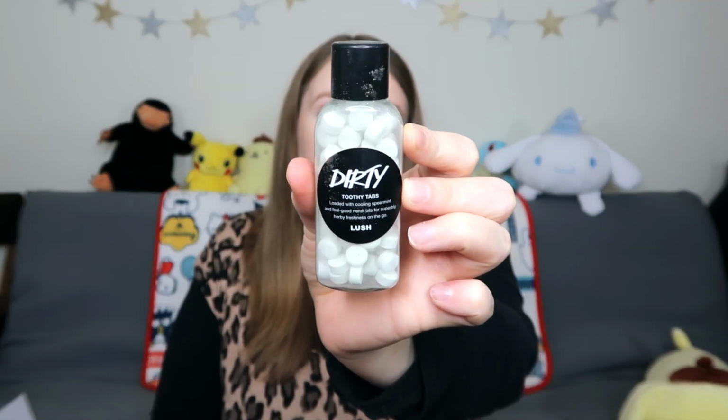Toothy tabs, I'm sure you guys have heard of them. They've kind of gone viral the last couple of years. They're just like a solid form of toothpaste. You take 1 tablet, put it in your mouth, wet your toothbrush, chew it, and then go to town brushing, and then spit and rinse like you usually would with toothpaste.